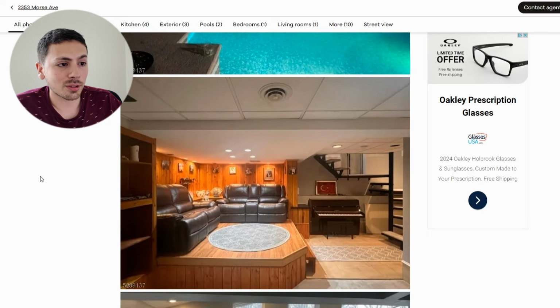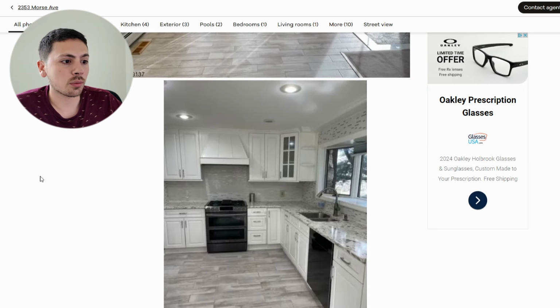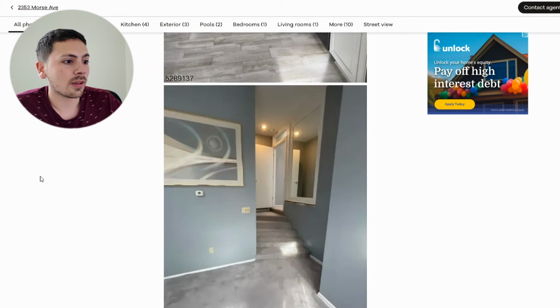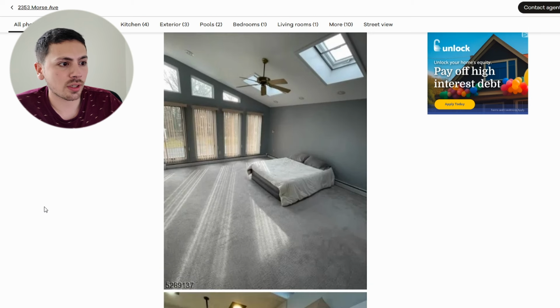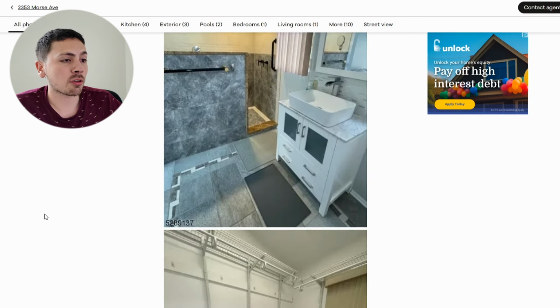Ground level, this is either probably a basement or a ground level. Finished. There's going to be either dining room, living room. You have the kitchen here. It seems to be updated recently. The photos aren't great in this one, but you're seeing that it's very spacious. You have a lot of natural lighting. Whoever lived here probably moved out already, but it's a very unique home.